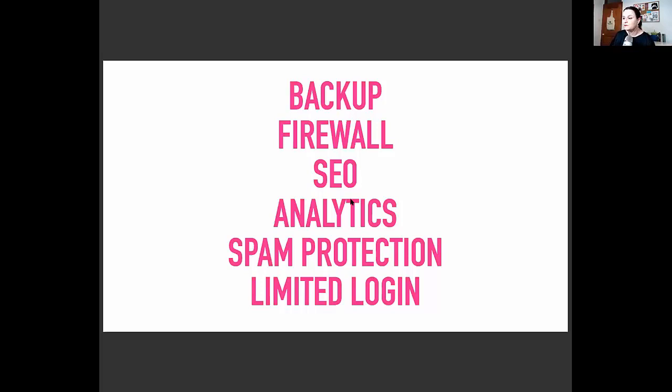But you can protect your site from that. And then as an add-on to that, I do recommend having some type of captcha or limited login plugin on your website as well, so that you can stop undesirables trying to repeatedly log into your website.